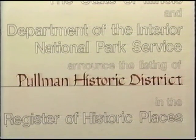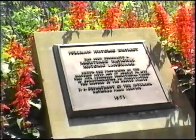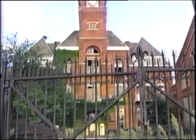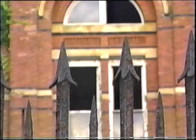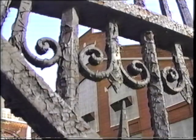Landmark status helped, but so did the talents, energy, and commitments of many residents. They did more than just work on their own property. For example, several residents made initial repairs to the clock in the administration building. But volunteer hours and limited funds could not manage the stabilization, much less a restoration of the public buildings.